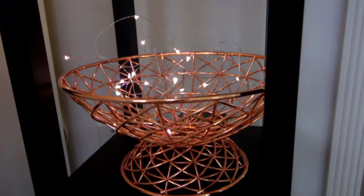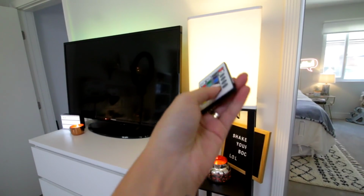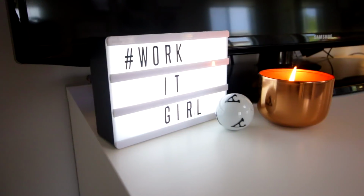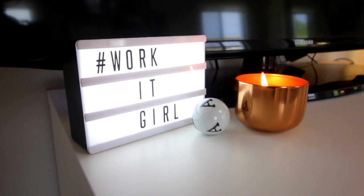My favorite part of this wall, you guys, is this LED light. I got this little LED light strip from Amazon, super cheap. It comes with a remote, and I can literally have it be any color I want. It just adds a really cute inviting light into the room. Then I got my classic mom dresser from IKEA. Love it. Got my Work It Girl light up box mini version, which I am also obsessed with.